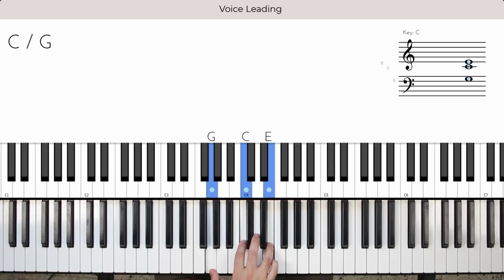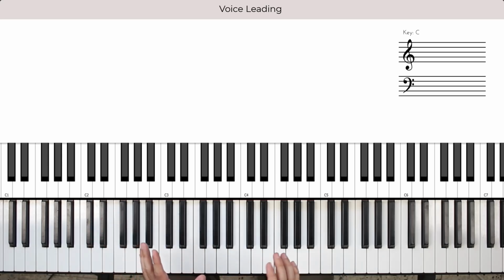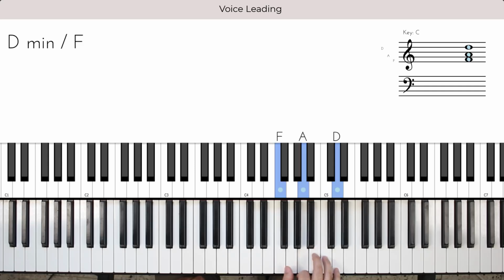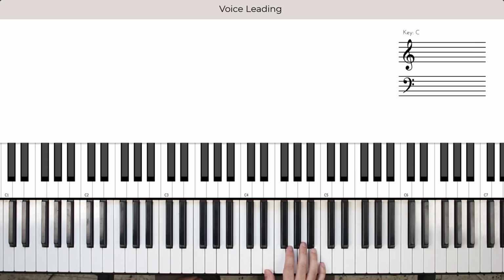Another example, let's say I'm doing a C major to an A minor to an F major, to a D minor to a G major. A little bit longish, but I can play this maybe in the following way. You see how I smoothly transition between the chords.